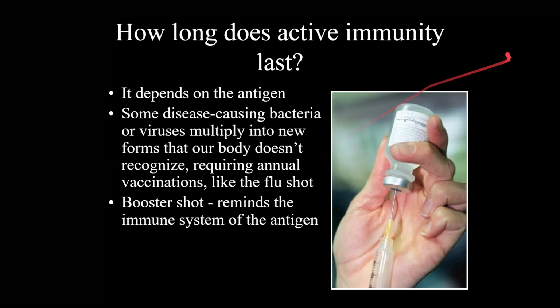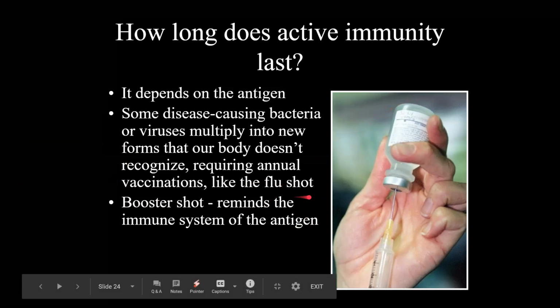That's also why some shots require you to get a booster shot every 5 to 10 years, is that the antigens of that disease might have changed slightly over the course of that time, or if your body hasn't fought against a particular antigen in a long time, it may not be able to produce the antibodies for that disease as effectively. So the booster shots help to remind our immune system of, oh yeah, that's what that particular disease looks like. I remember now, I got it.